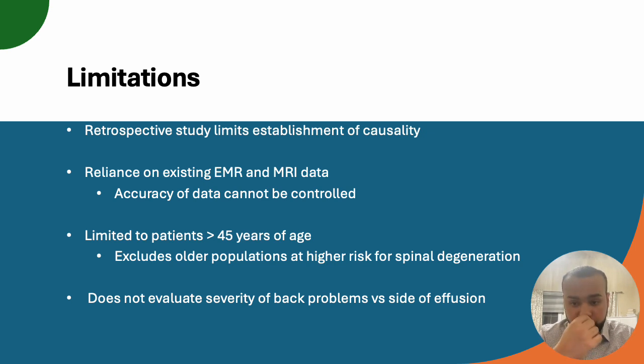The limitations of the study include the fact that it's a retrospective study, and so it's hard to extrapolate future points from it. Additionally, it's limited in its extrapolation to people above the age of 45 because that was one of our exclusion criteria. Additionally, it doesn't evaluate the severity of back problems that one might perceive with their facet joint effusions. It's possible that some of the patients were not experiencing extremely significant back problems, and some were, and so we didn't really account for that in our study.